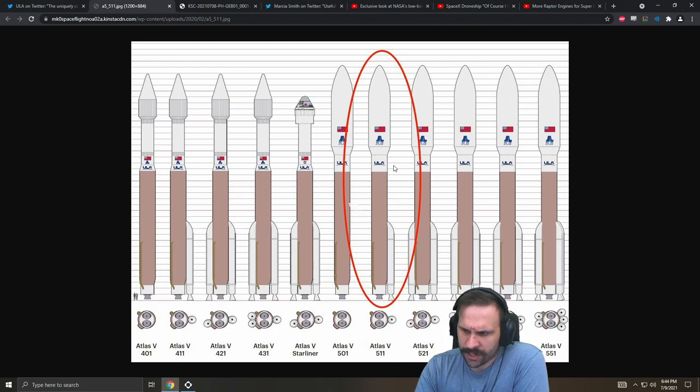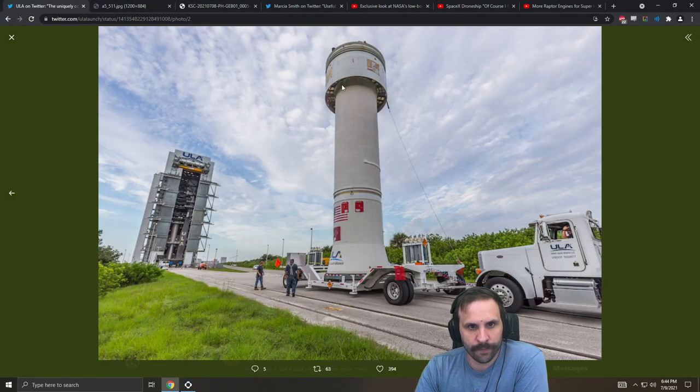I never understood why the Starliner adapter is shaped like that. Does it make drag? Does that make drag? No, not really.